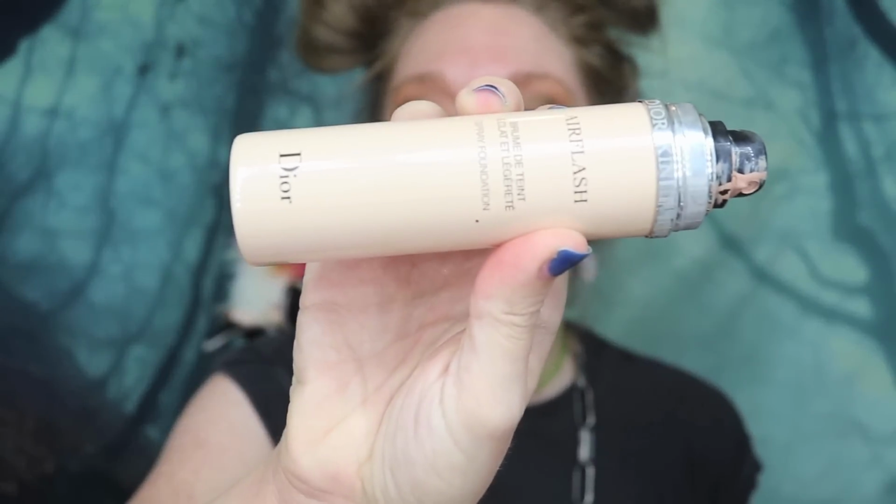The foundation that she specifically mentioned is the Dior Air Flash. Now, I think that I'm on the bottom of the jar here. Also, I am kind of intrigued because the way that I would normally apply this foundation is to spray it on the sponge. I'm not sure if I'm supposed to spray on this puff. Should I do it? What the hell? Oh my God. Okay, there is a little product left in here. So that's what I'm gonna do.